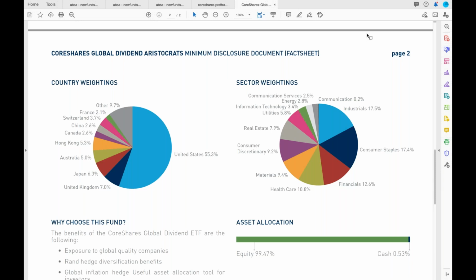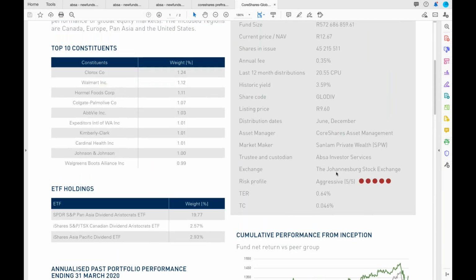So what you end up with, and if you look at the breakdown in terms of sectors, your biggest holding is industrials and then consumer staples. Now, consumer staples are typically very defensive. That's things such as toothpaste, shampoo, those sort of things. Times are tough, but you're still brushing your teeth, probably still washing your hair. Financials then come up next. So what we see in terms of the company holdings, Clorox, Walmart, Hormel Foods, Colgate-Palmolive, etc., these are not your typical stocks that you would expect to see in an offshore or a global portfolio. They are typically more defensive.